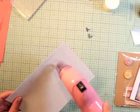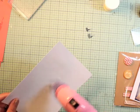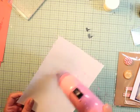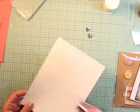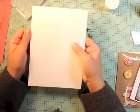I'm just warming up my heat gun so that I can melt this embossing powder. The embossing powder that I'm using is also a Recollections one, and it's a sparkle embossing powder. It literally looks like sugar if you layer it on thick, but if you leave it thin, it just has the most beautiful, glossy icing look to it.